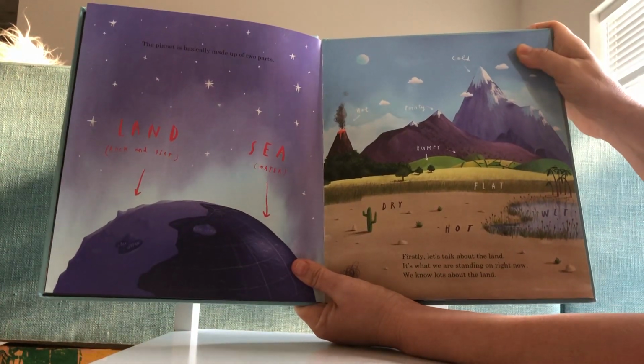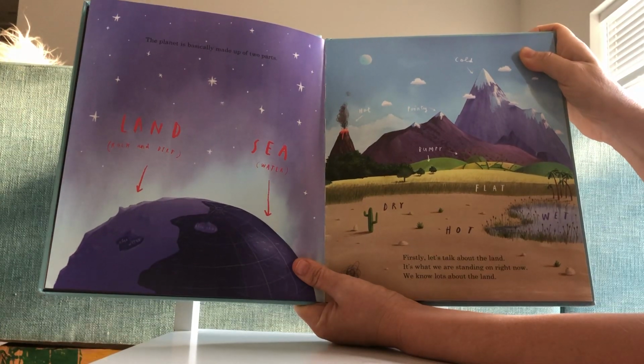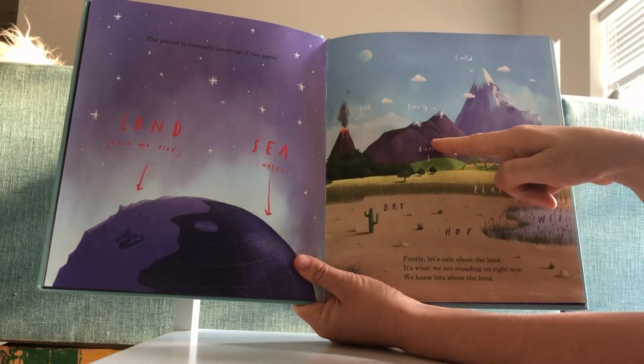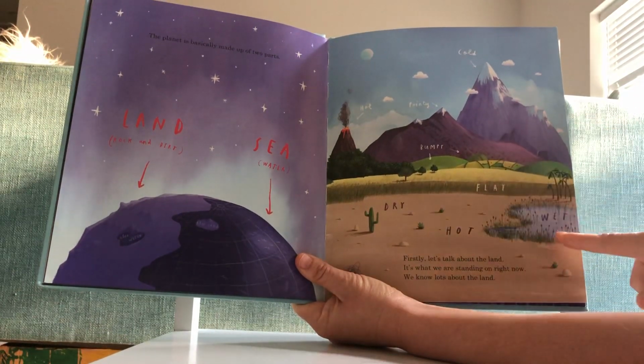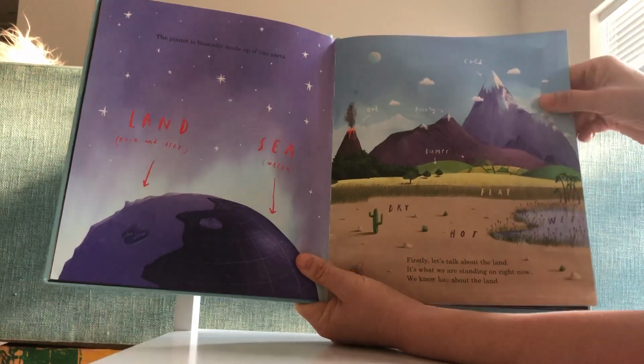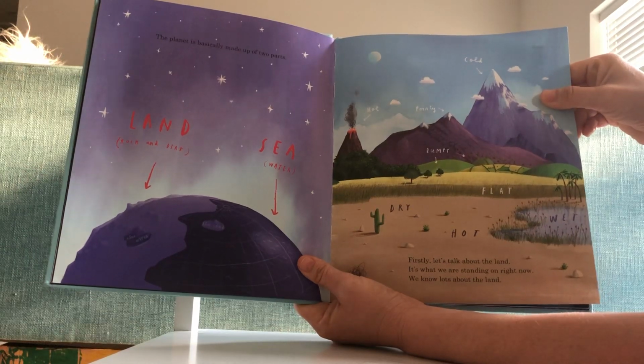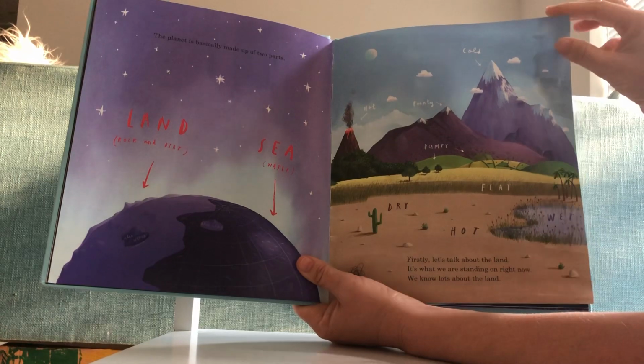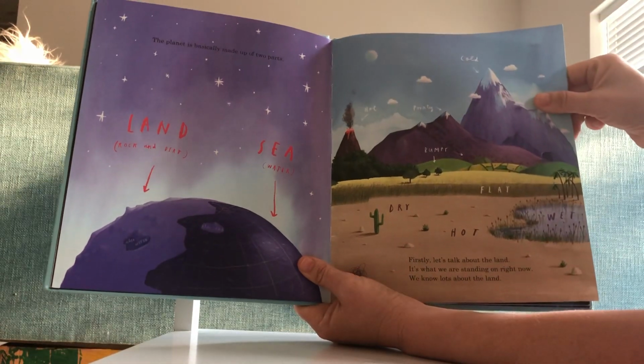Firstly, let's talk about the land. It's what we are standing on right now. We know lots about the land. It can be flat, pointy, bumpy, it can be dry, wet. And we know of many different land and water forms from our Montessori classrooms, such as mountains, lakes, rivers, peninsulas.